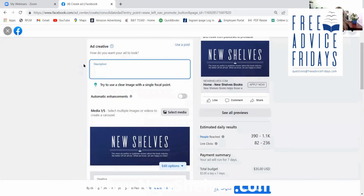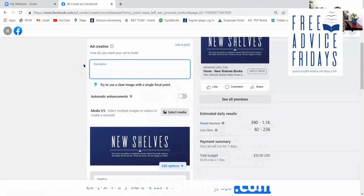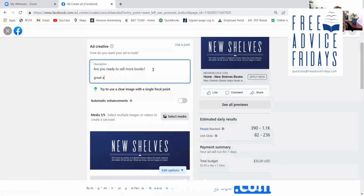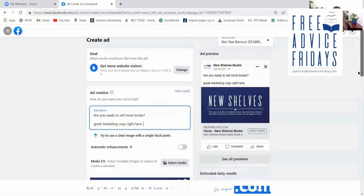We do, but that's boring. That's not what we want in an ad. We want to say, are you ready to sell more books? We're going to have a hook. We're even going to properly format it. And then we're going to say, great marketing copy right here, which I'm not going to think of on the fly. But then, not only that, we have to look at our ad.